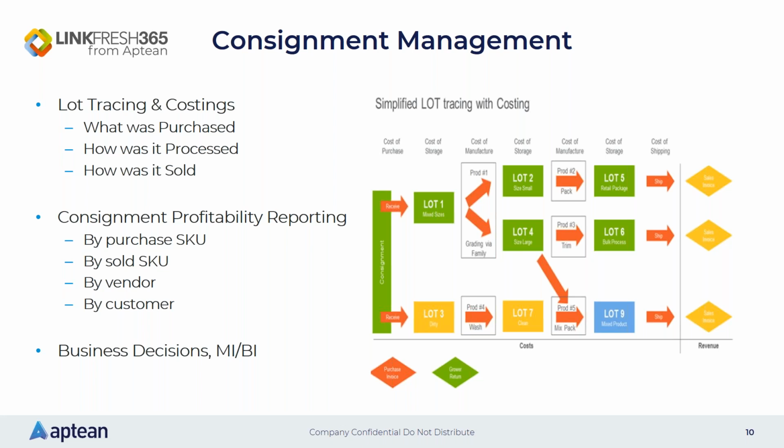So, consignment profitability reporting: the Consignment Engine itself allows customers to track and analyze budgeted versus forecasted versus actual costs. And it provides the visibility, or the view, let's say, by purchase SKU, by vendor, by finished goods SKU, by customer per lot, and that goes on. So again, getting very granular with the level of insight and data that you can get.